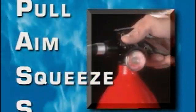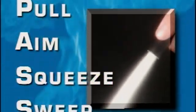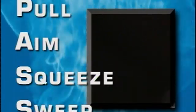First, pull the safety pin. Aim the nozzle at the base of the fire. Squeeze the handle and sweep the fire with the nozzle engaged.